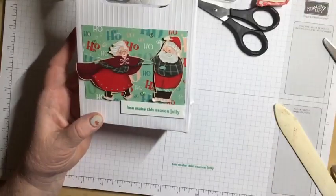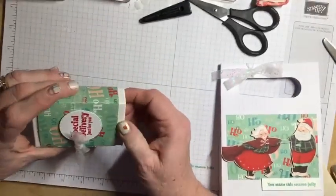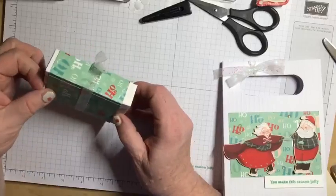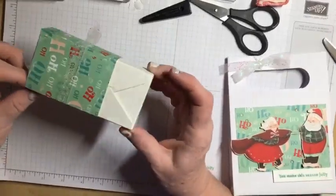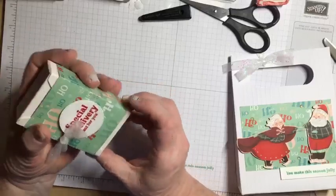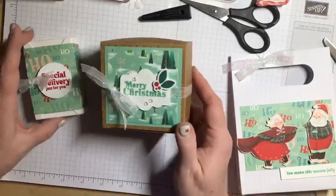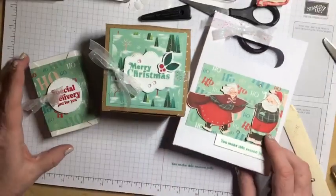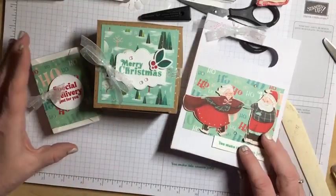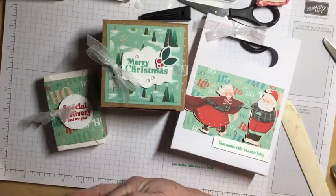So let's review the 3 projects that I did tonight. Our first project was this envelope box with a removable belly band. And I turned it upside down so that the opening of the box didn't show. If I wanted this to be the top, I could just turn it around and add it back onto my box. Like that. So there was gift packaging number 1. This is gift packaging number 2 using the scalloped edge box. And then this is gift package number 3 with the embossed gift bag.